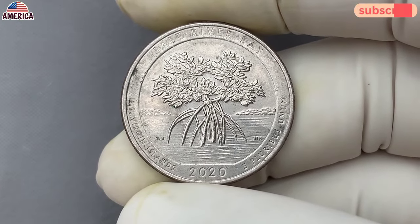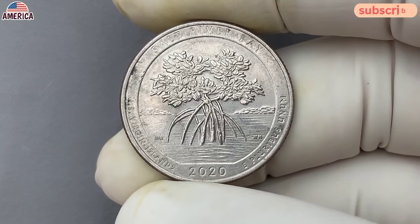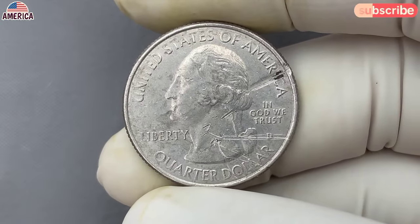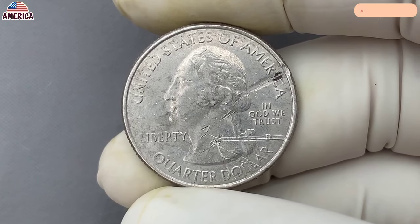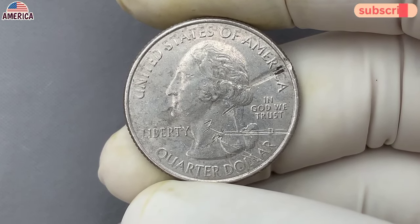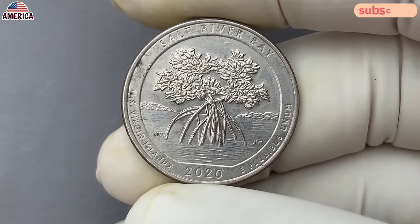If you happen to have a Salt River Bay quarter from 2020, take a moment to examine it closely. Look for signs of doubling in the design, check if the strike is perfectly centered, and inspect for any unusual cracks or weak details. These little quirks could transform your coin from an everyday quarter to a prized collectible.